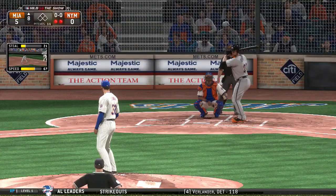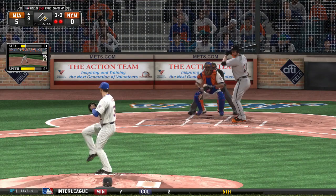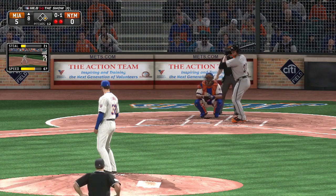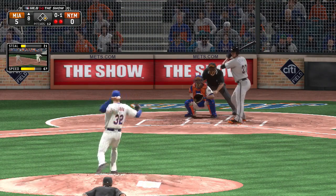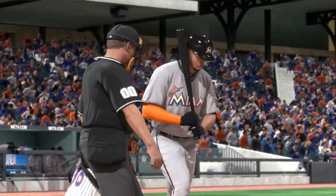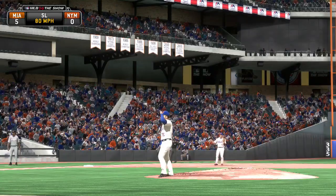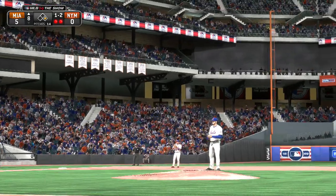Giancarlo Stanton will stand in. He flew out his last time up. First pitch on the way. Starts him out with a slider for a strike. Hit hard to the right. Foul. And he misses there, 1-2. And that's the right spot for that slider. Really try hard to tie him up inside. And that's a good job to lay off, too.